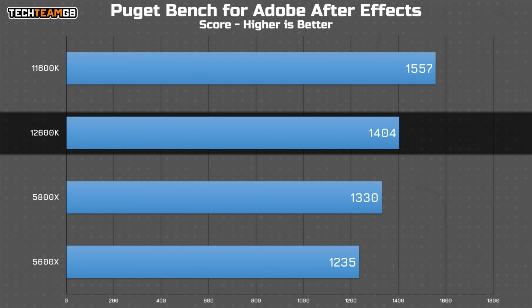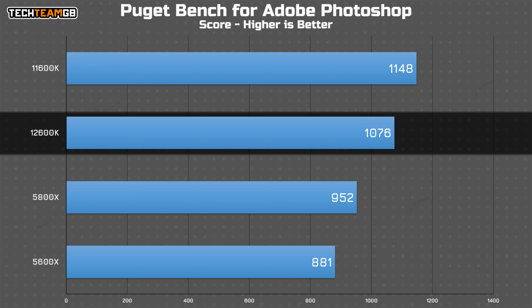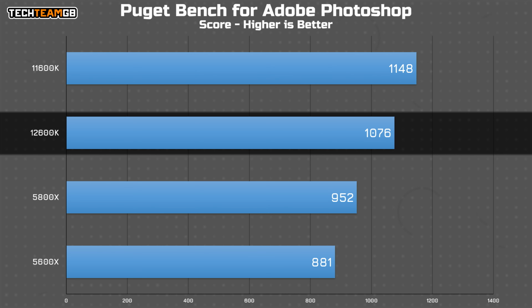In After Effects, rather interestingly, the last gen 11600K actually holds a convincing lead over, well, actually everything I've tested. Especially strange because it even beats the higher core count 12900K and 11900K, but it's actually confirmed in Photoshop, where again the 11600K takes the lead over pretty much everything that I've tested this week and thus far. If you've got any ideas for why that's the case, do feel free to leave those in the comments down below, because I'm quite bemused.